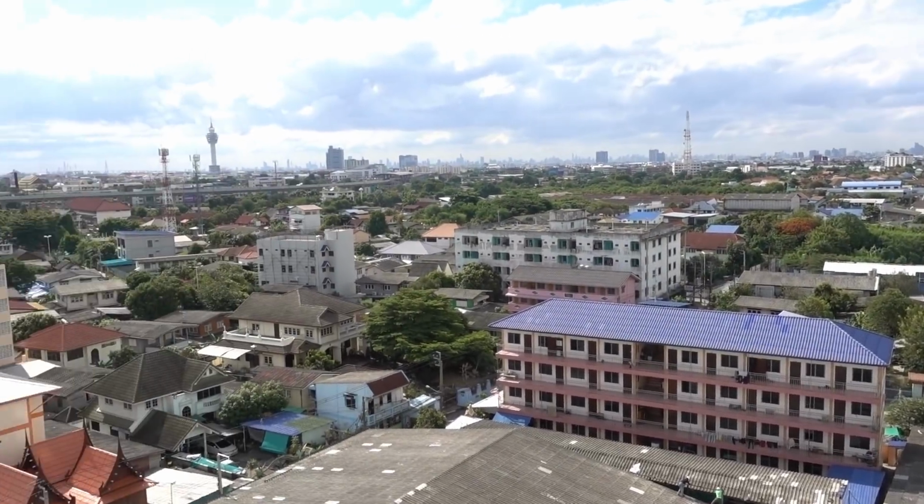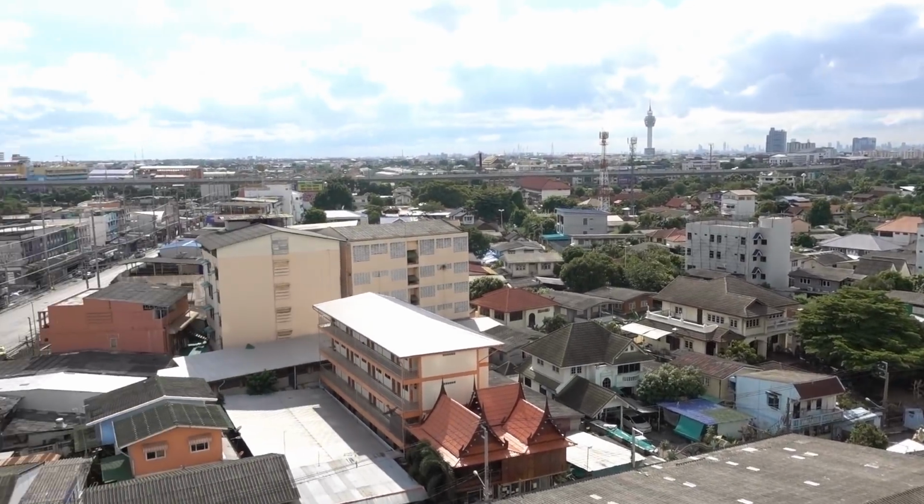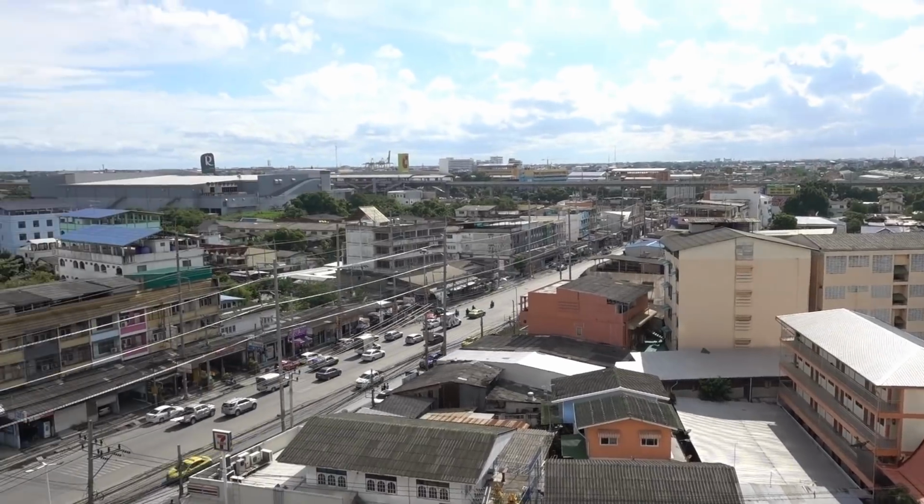Given that the building is only a few short kilometres from the ocean, you'll always get a nice sea breeze.